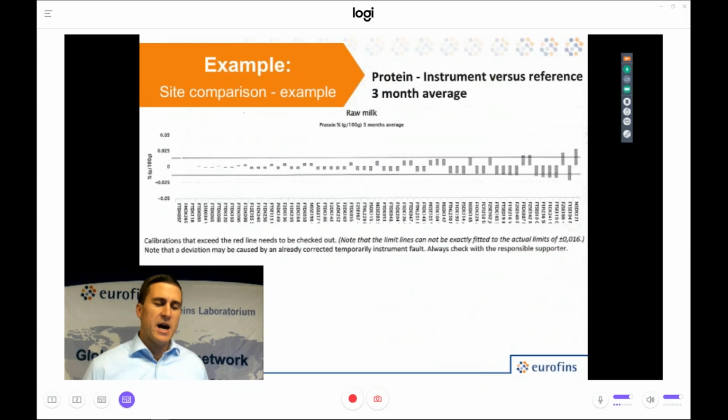Another example, I'd like to show you how we also help our customers to overview all of their sites. This is another large customer who has different sites, and on each site they have an instrument, an IR instrument or an FTIR instrument, where they're measuring either their finished products or incoming milk or both. Here we have an overview of all the different instruments, which are lined up on the x-axis of this graph.